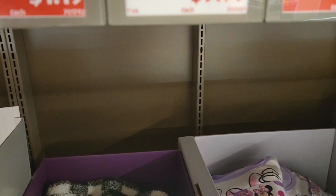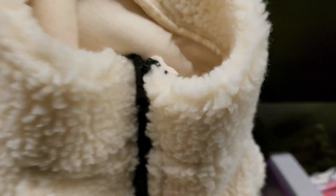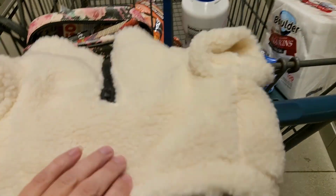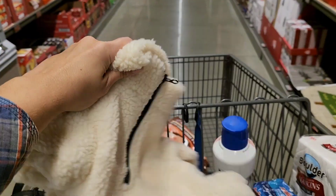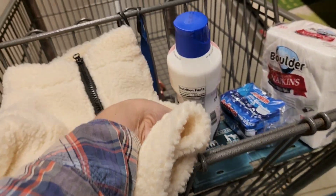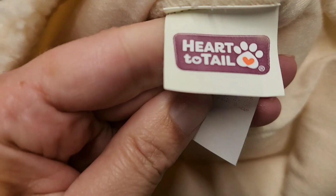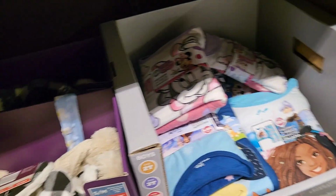No tag. No tag or sizes. That's weird. But I think this is the big one. I don't know if it'll fit him. Oh, here we go. Here's a tag. Let's see if it's large. It's like really worn out. Medium. He would need a large. It's not gonna work. Cute idea though.